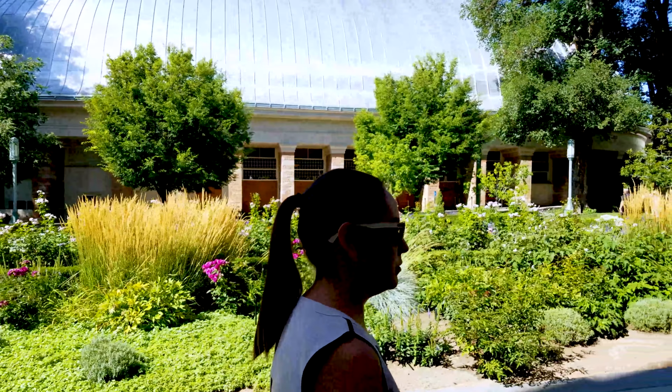The architecture on all of these buildings is absolutely stunning, but our favorite happened to be the Joseph Smith Memorial Building that we visited last.